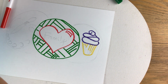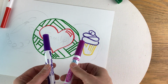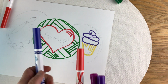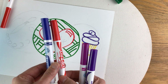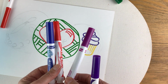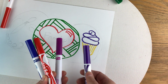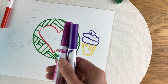So here's an interesting thing. Here are two purples. This one has more red in it. The way we make purple is by mixing red and blue together. When you mix red and blue together, 50-50, they create purple. When you add a little bit more red than blue, you get a color that looks like this. It's a little bit more red. And if I put this one next to it, you can see it looks a little bit more blue.